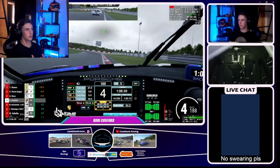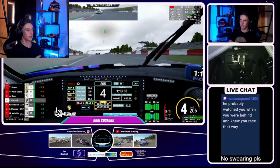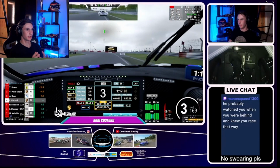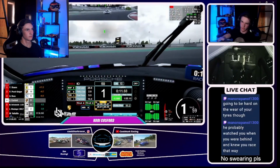But so far, really good battle, and now we've got just 8 minutes left. And as you can see, he's definitely quicker than we are, but we're just able to try and put the car just in the right spot. It's nice to actually see people racing with 4 laps left. Or 3 laps left, I'm not sure.